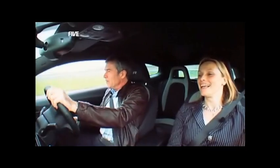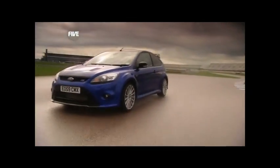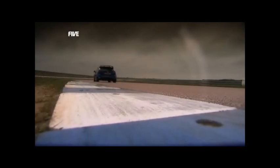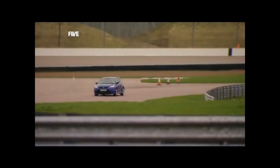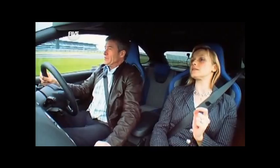The quickest lap time wins, and to make sure the times are comparable, Tiff will take the wheel, while I keep tabs on him. The £28,000 Focus, the heaviest of our cars, is up first. It's incredible. It's got more power, more torque than all the others, and it's got a Revo knuckle front suspension, which should help.